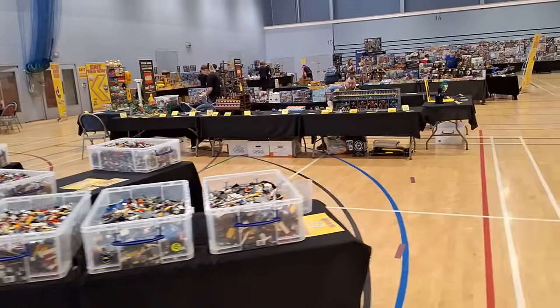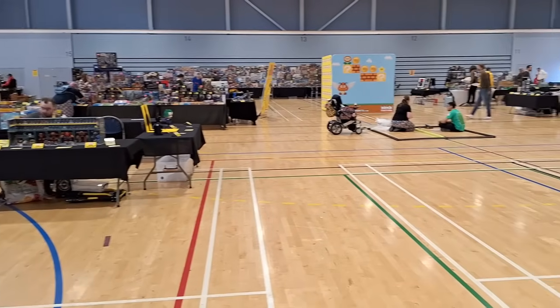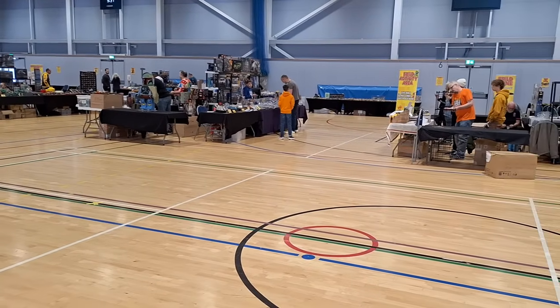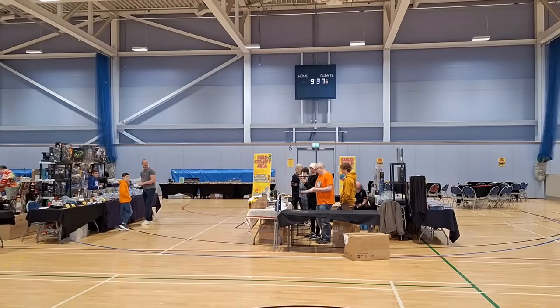I'll see if I can take you around some of the displays and things. There's quite a few traders, but yeah, lots and lots of space in here, which is fantastic. It's a really good venue, I have to say. Very, very good venue. Still people setting up and doing the last few things, but shouldn't take too long. What's the time? Look, 9:37. So we've got 20 minutes before it all opens.